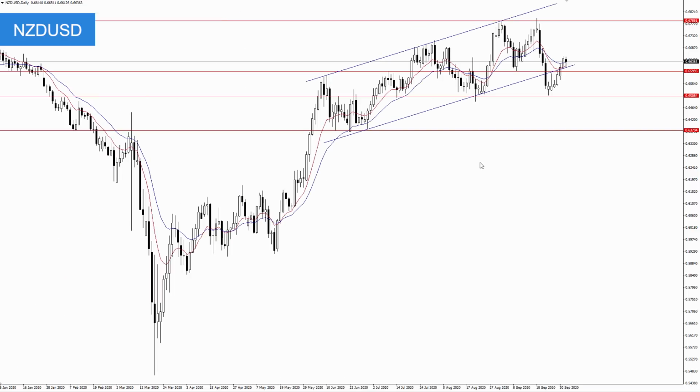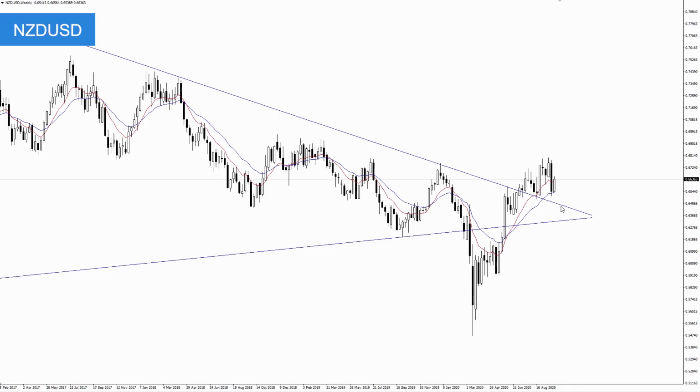Another thing to keep an eye on here is whether or not this turns into a short-term head and shoulders. So notice how we have this high back here. We then have what could be a double top up here. And if we come up here and then fail, that could be the beginning of a short-term head and shoulders that could take the pair down here toward 63.80, perhaps even just a bit lower. And that would also satisfy the pullback that I just mentioned toward that long-term trend line.